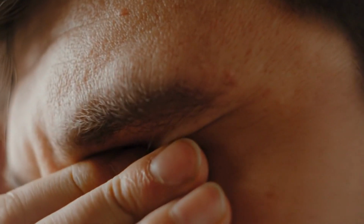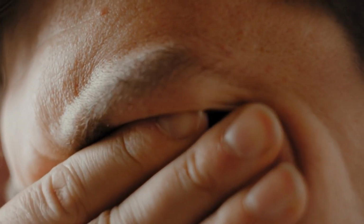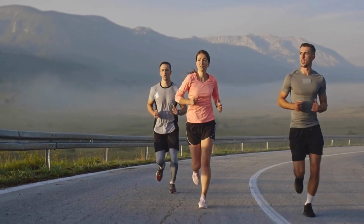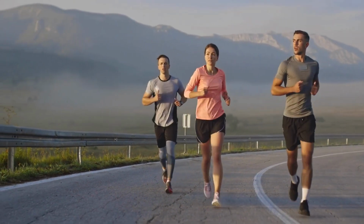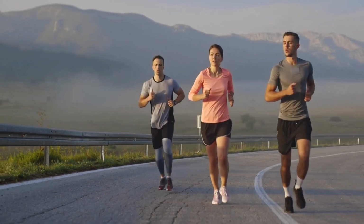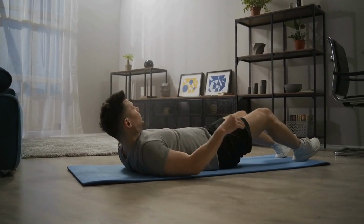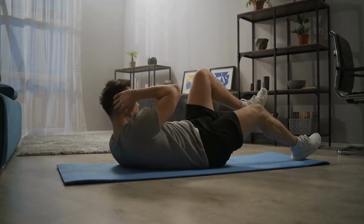Here are some tips on how exercise can support the brain. Exercise promotes blood flow to the brain, thus increasing the supply of oxygen and nutrients, which can lead to better brain performance. Endorphins are released through exercise, which can improve mood and reduce stress and anxiety. Exercise can contribute to improving long-term memory by promoting the growth of new brain cells.